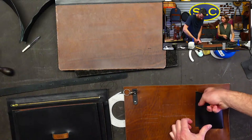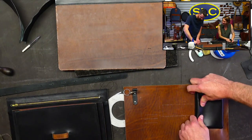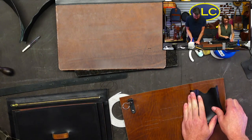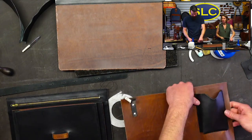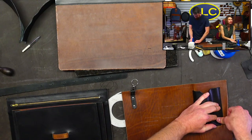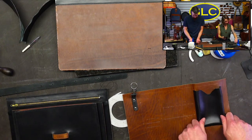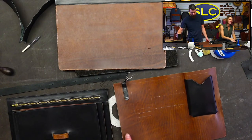All right, well, I think I did okay. It's a great pocket. So now we just need to train that leather a little bit so we don't end up with a wrinkle on the back. It's a feisty phone pocket. No kidding. Rivet it on instead of stitching. Blasphemy. It's got to be sewn.